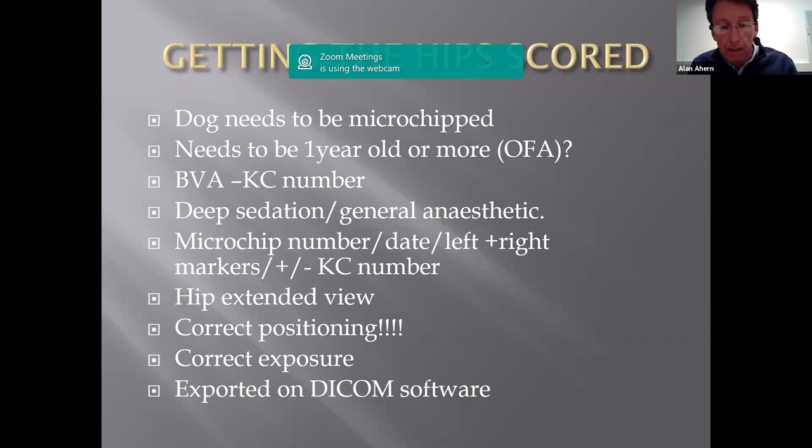And we also have to ensure that the correct exposure is made. And this is to ensure that good quality images are sent. If they're less than good quality, they will sometimes be sent back to the vet, which isn't a nice experience, to have to phone the owner and tell them they have to come back in again and put their dog through general anesthetic. But also it can affect the marking if they're not 100% either. And then finally, the images are sent on what's known as DICOM software. That's a universal software that allows x-rays to be read. So that's basically an overview of what happens when the dog comes in.